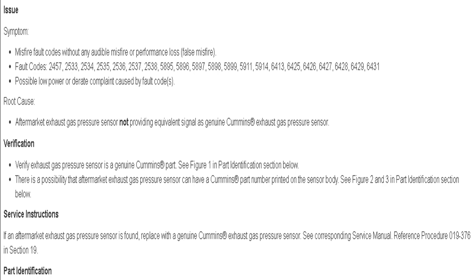And here it says the root cause is an aftermarket exhaust gas pressure sensor not providing an equivalent signal as a genuine Cummins exhaust gas pressure sensor. So, if you want to save money, I understand buying aftermarket parts. One of the things you don't want to buy aftermarket is the exhaust gas pressure sensor. I was told by an engineer that's one of the most powerful sensors on the engine, believe it or not. The next one is the intake manifold pressure temperature sensor after that.